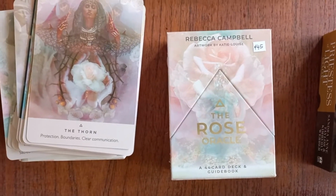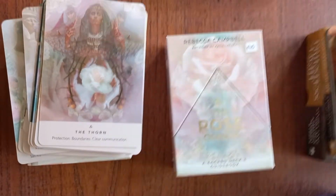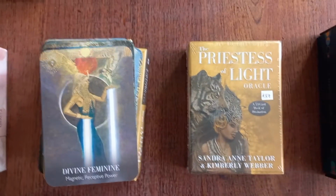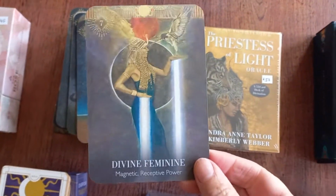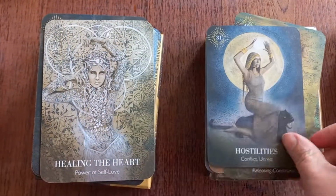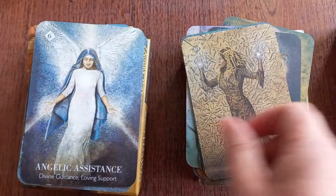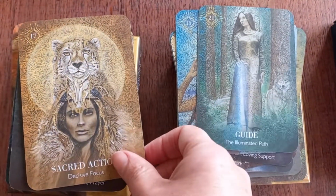But I think sometimes when you work with cards and they've been your first deck, you sort of love them the most. So they're still beautiful, don't get me wrong, but I think that the light ones are my favorite. The Priestess of Light is one that I was using last week, and this card just came out just about every day. I really enjoy working with this deck as well. Beautiful messages. And if you don't know, Divine Feminine is quite a big part of my spirituality.